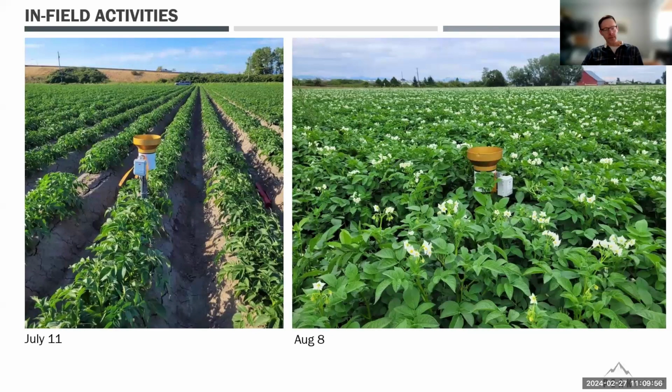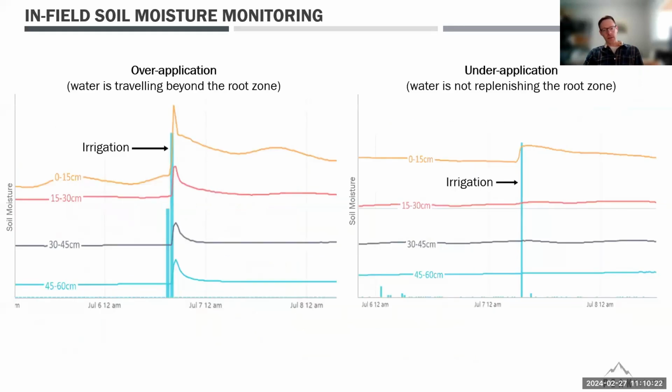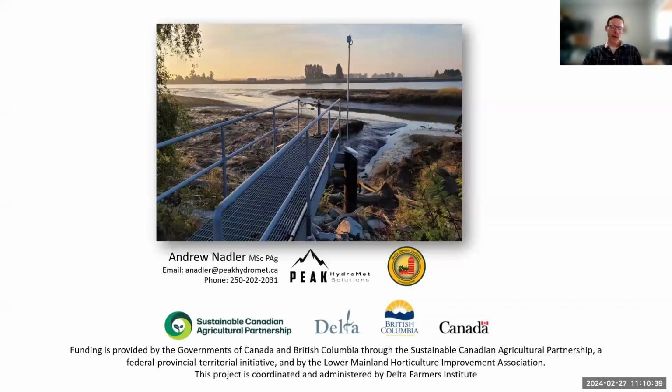Perfect. Okay. I was just going to give my last couple of slides, which basically say what we're doing on the field scale. We are doing some soil moisture monitoring to be able to work with the farmers on irrigation to make sure that they're optimizing their water use. So here's a soil moisture sensor that we've put in quite a few fields as demos, working with a lot of growers, and some of what the information looks like. And then finally, just next steps. We're going to continue with the network and working with the growers and working with more tools to optimize the program and to help the growers with the irrigation. So with that, the acknowledgements and yes, open to questions, absolutely.